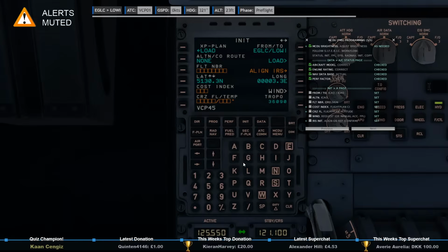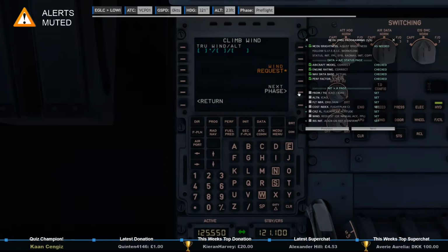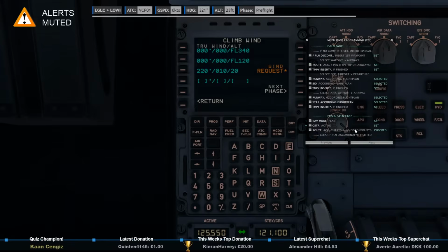45 kilo. You can see what I did there for the call sign. Cost index 30. Cruising at 37,000 feet. I think we select our line IRS now, so when the IRS alignment is complete, it'll update our position. Wind. Oh yeah, wind request. If I've missed anything, shout out in chat.